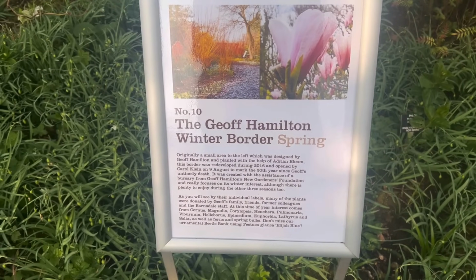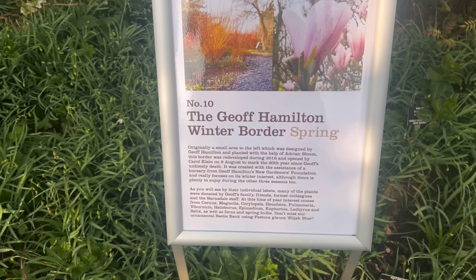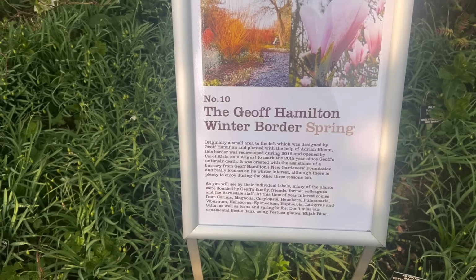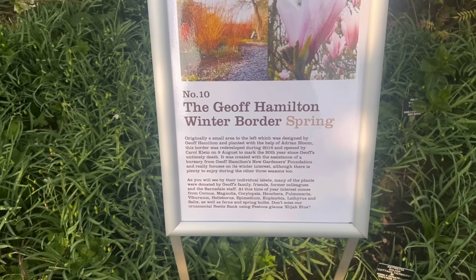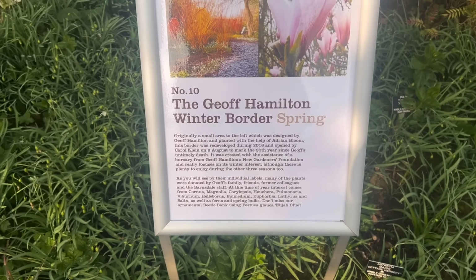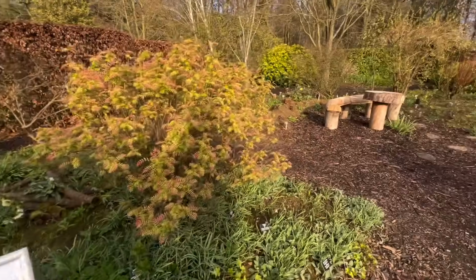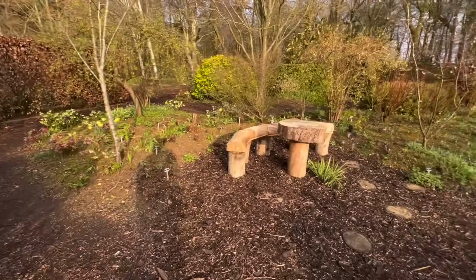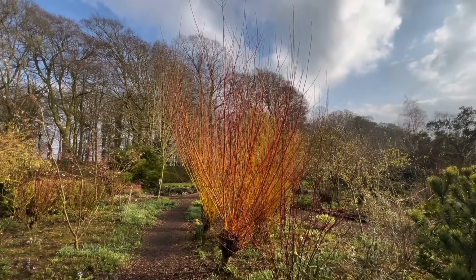Garden number 10 is the Geoff Hamilton winter border. Filled with beautiful hellebores and stunning dogwood, this area is at its best in the winter months. Wow.